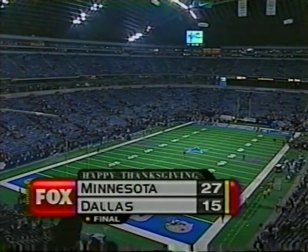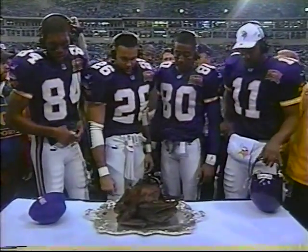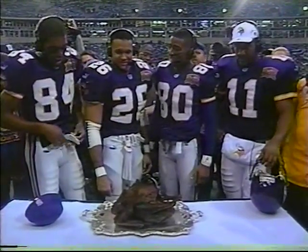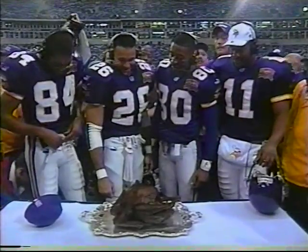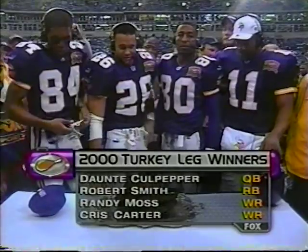Minnesota wins at 27-15 on Thanksgiving Day at Texas Stadium, and they're the turkey leg winners. Randy Moss, Robert Smith, Chris Carter, Daunte Culpepper.